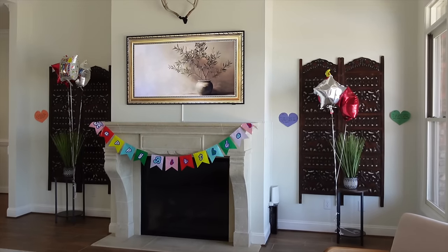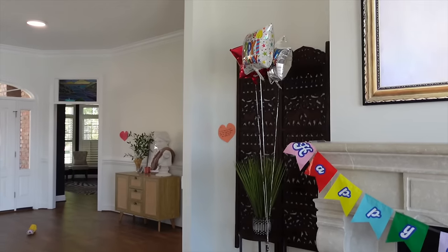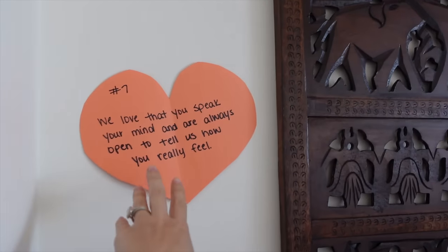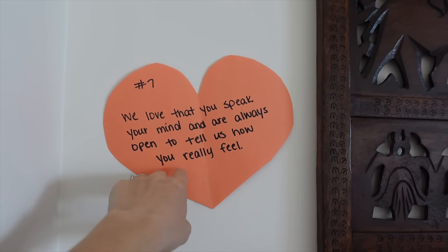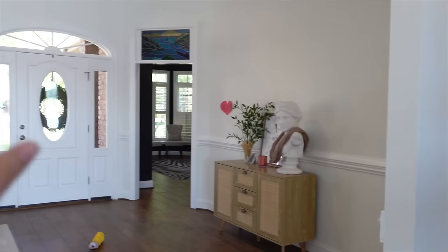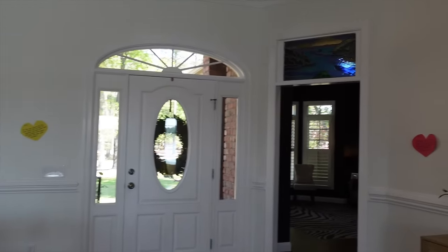By the way, we have birthday decorations all in the house because Ross's birthday was the 16th. So I might actually leave this up a little bit longer. I wrote these hearts with 10 things we love about Ross because he turned 10. We did this for Julie's birthday too. For her last birthday, she loved it so much she took all her hearts down, and they're all up in her bedroom now. Her birthday was in February, and she still has all her hearts up.